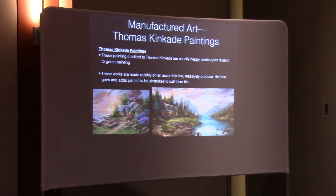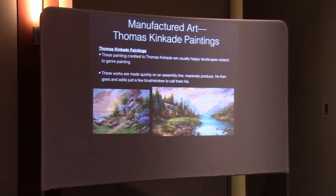Thomas Kinkade is a problem because what he does, he mass reproduces these genre scenes. These things that are very happy, simple, fluffy landscapes that he doesn't even paint himself. He gets them printed in mass and then puts a couple of strokes on them and sells them in stores around the world. And the problem with that is it saturates the art market, and people think that this is what art should be, and it's all what they think what art should be.